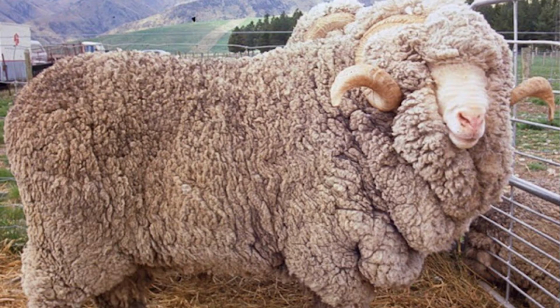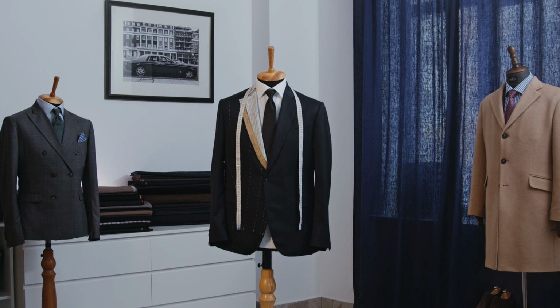Then we have Saxony tweed, originated in Saxony, Germany. This time, it's made from merino wool, which makes it exceptionally soft and light to the touch, making an amazing option for, let's say, a sports jacket.